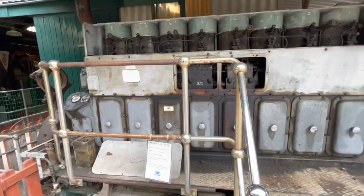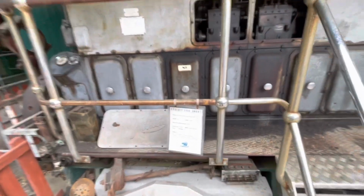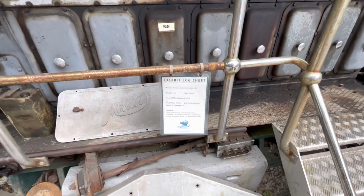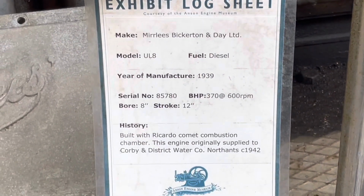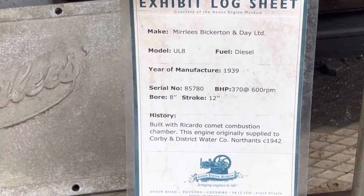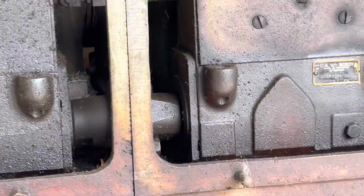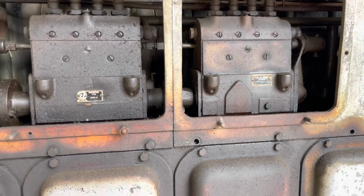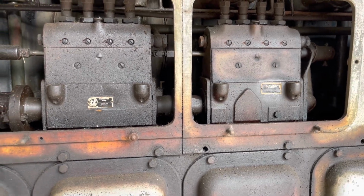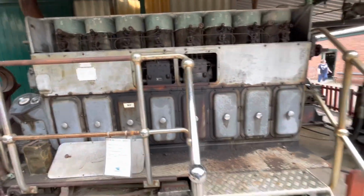Wow. Lovely straight eight here, the one from Stockport, Mirrlees Blackstone. This is a diesel engine. 370 horsepower, 600 RPM, that's got some torque, hasn't it? Crikey. And then it's got CAV Bosch injector pumps. Amazing. Awesome. Maybe we'll see that running a bit.